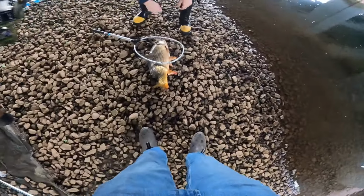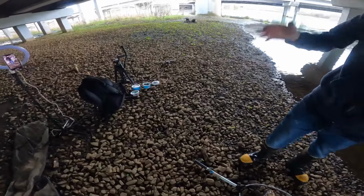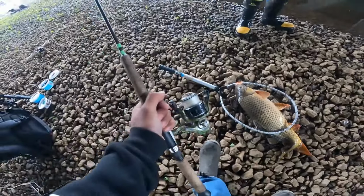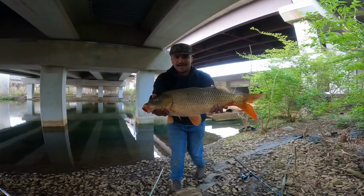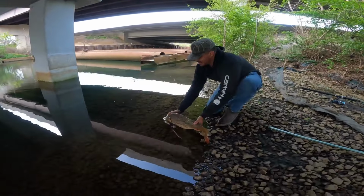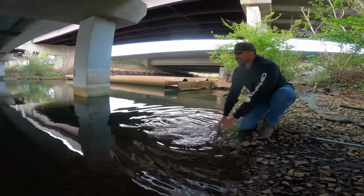Yo! Let's go! Bro, spit the hook, bro. Hook's right here. Bro! Yeah! Let's freaking go, bro! Look at that carp! Bro, on an ultralight rod. I think I saw him eat that, bro. Beautiful carp. Let's get him back in the water, y'all. Just like that, y'all.